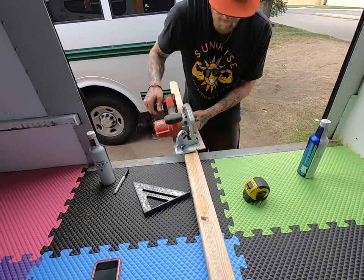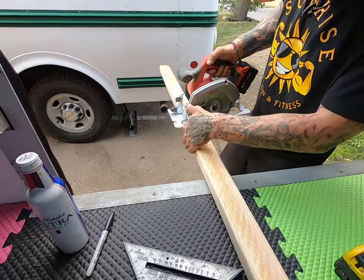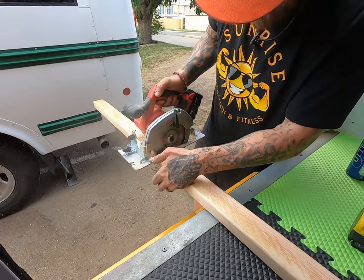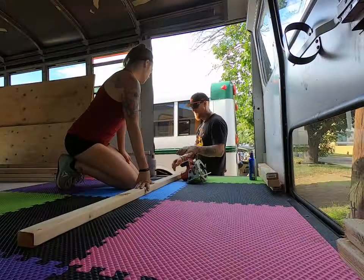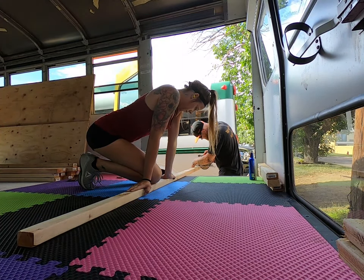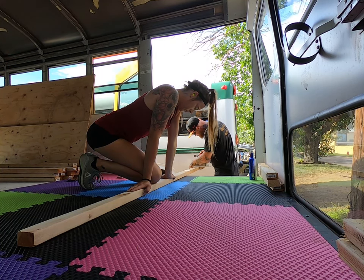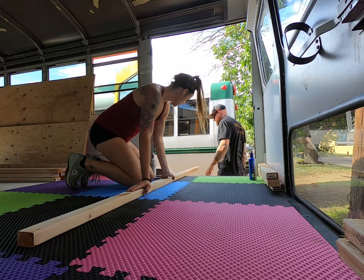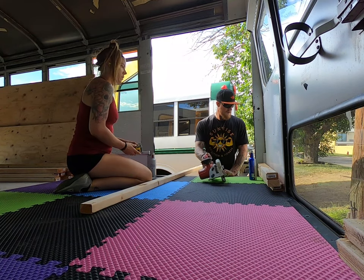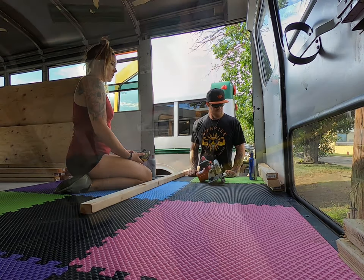Next order of business, making the bed frame in our new garage. That should be everything cut for that one.